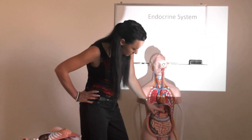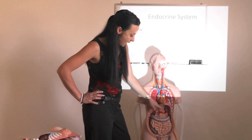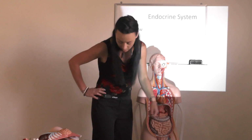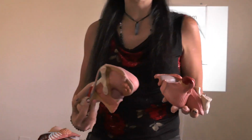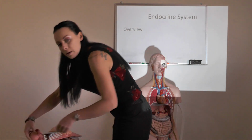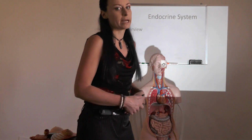If we look back here, sitting on top of the kidneys are the adrenal glands. They have an outer glandular cortex and an inner medulla. This is the pancreas that has both endocrine and exocrine functions. And then our gonads are also considered endocrine glands. The testes, which produce testosterone, and the ovaries, which produce estrogen. So we will talk a lot more about each of those organs. We'll also see that hormones are released all over the body, but these are the specific endocrine glands.